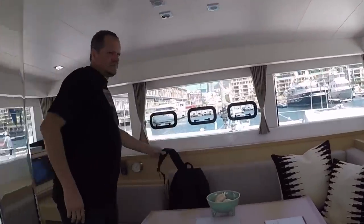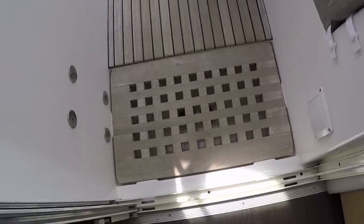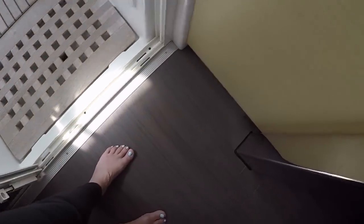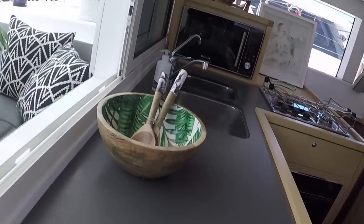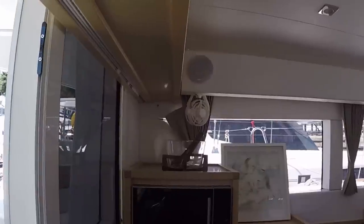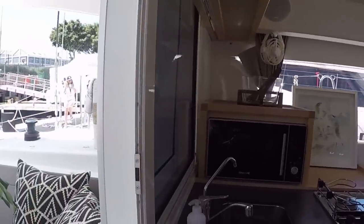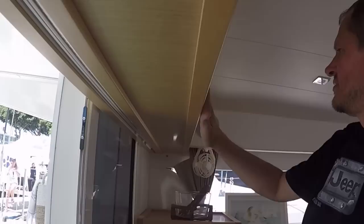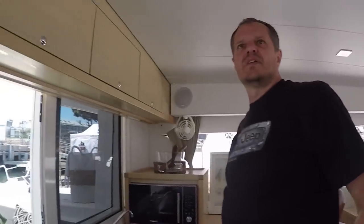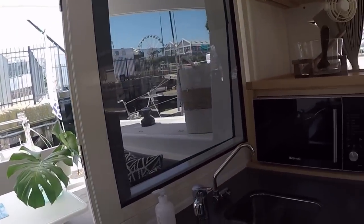They've also got the same level. Yeah, same level. And I've got provision here to put whatever you want up here. Remember, you want to close up here? Yeah, that's nice, that's important. These are the little cabinets that I was thinking of. This is actually quite nice. They've got a dedicated space for the microwave.